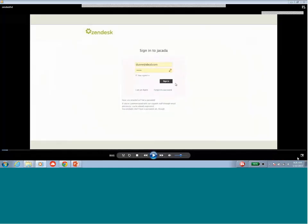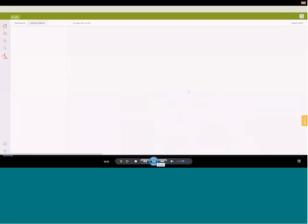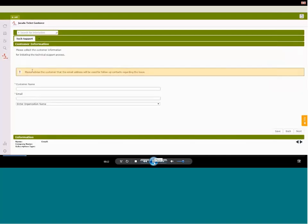Pause there, maximize this. So what you're seeing is logging into Zendesk right now, and you can see a new icon there, which is ticket guidance. And again, this can work for really any ticketing system. I'm just showing it to you integrated within Zendesk. But here you can see the agent selected the ticket guidance, and this is now doing that initial triage, and we're presenting them a couple of options here. Is this about bill inquiry, general inquiry, house move, tech support, etc. So the agent can select what the issue is about.